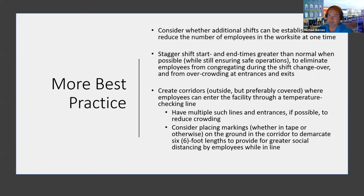You also want to create corridors. If you've ever been into Walmart in the past 2 months, it kind of cracks me up because you have these arrows telling you which way to go, and nobody pays attention to it. I feel like I might be the only one. Anybody else not go? It seems like everybody goes against the grain. But you want to create corridors where you have an entranceway and an exit way, and you don't want people crossing each other. If that's possible at your establishment, then that's what you want to try to do.